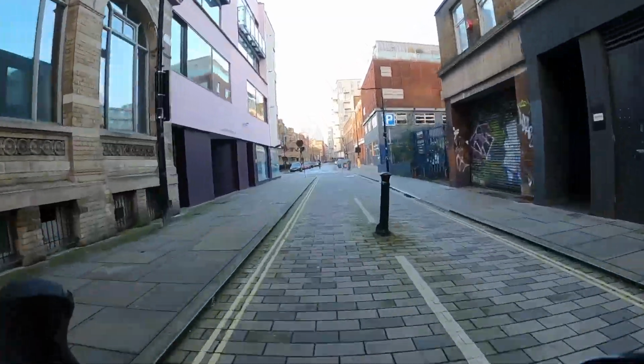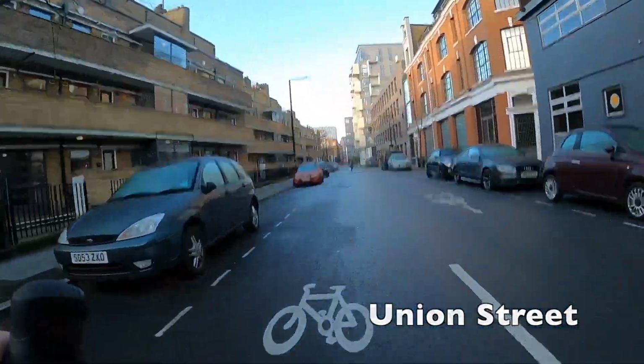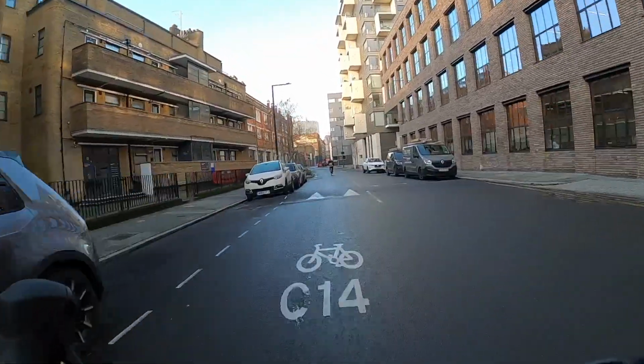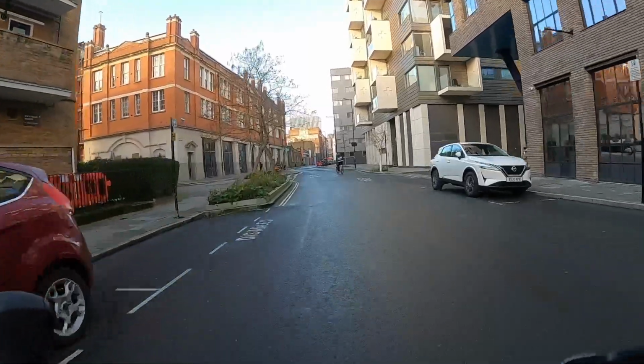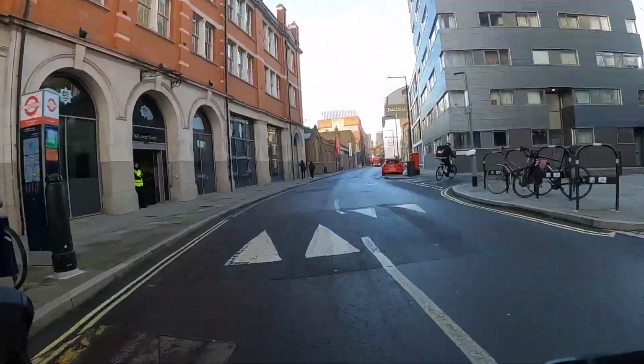So these bollards there, they're what's keeping this route quiet because they stop motor vehicles, cars, vans, trucks from using these streets as a cut through. And that basically removes a lot of the through traffic from the street, and it means it's really quiet for us here.